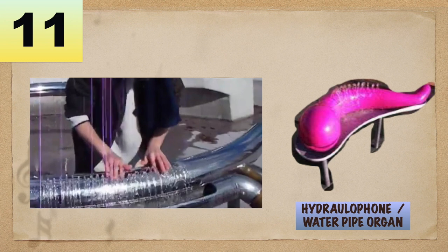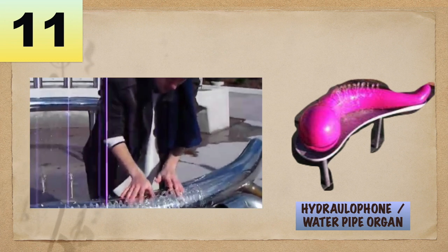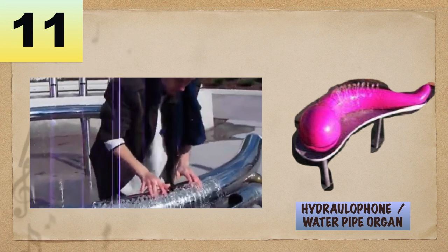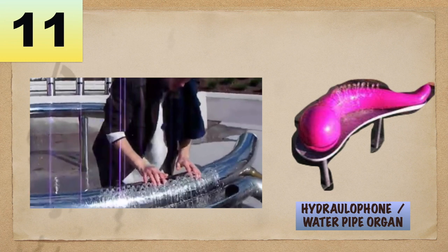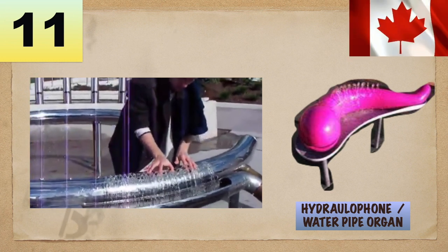Hydraulophones use water flow sound-producing mechanisms. They have a user interface which involves blocking water jets to produce sound. Hydraulophone was originated and engineered in Canada.